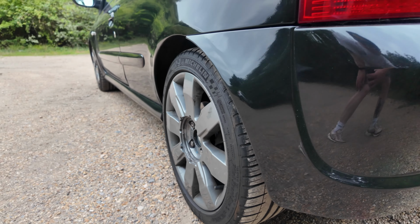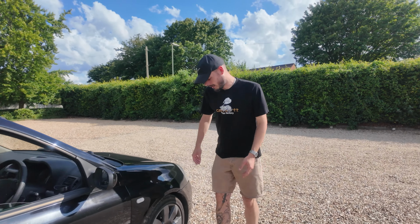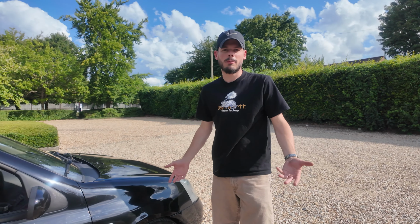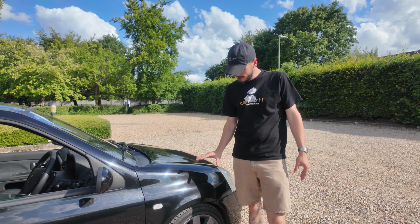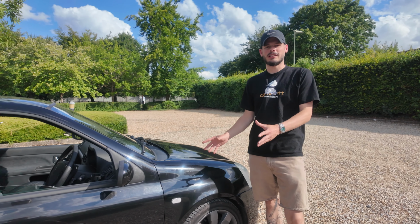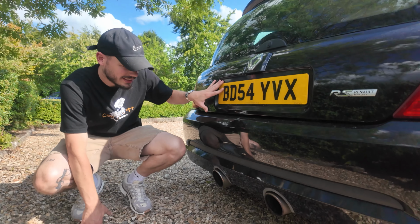It's got some Pilot Sport 3s on. If we come to the front, we can't really see, but on the front it has some PBS brake pads. I mean, there's brake pads in there, they are PBS. So that is good, especially for track use. We don't really need to do anything there. Probably get some braided lines, a few other upgrades, but that is generally it in terms of modifications on the side. If we go to the back, it has a K-Tech back box.